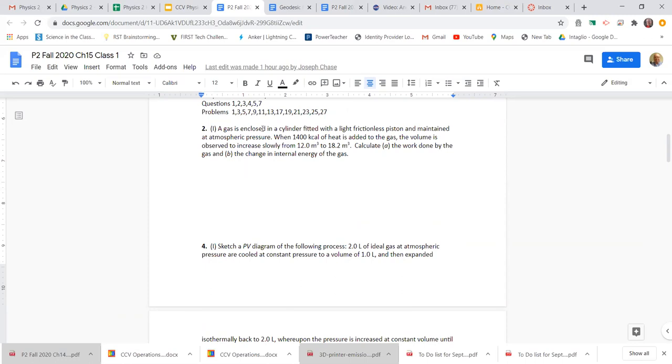Yikes. Okay, so gas in a cylinder, light frictionless piston, and maintained at atmospheric pressure. Whoa, even that, we want to slow down and think about what that means. Maintained at atmospheric pressure. So that means this first statement is an isobaric process. 1400 kilocalories is added to the gas, then the volume is observed to increase slowly from 12 cubic meters to 18.2 cubic meters. Calculate the work done by the gas and the change in internal energy.